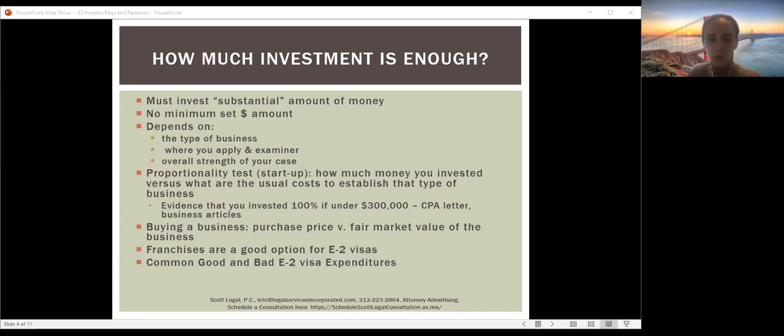In case you are buying a business, then the test would be how much money you paid to purchase that particular business, and what the fair market value of the business is. Again, if the amounts are very similar, then your investment in that business would be substantial. As I mentioned already, franchises are a good option for an E-2 visa. We have done many different types of franchises. So that's definitely a good option if you're looking to purchase a business in the US.